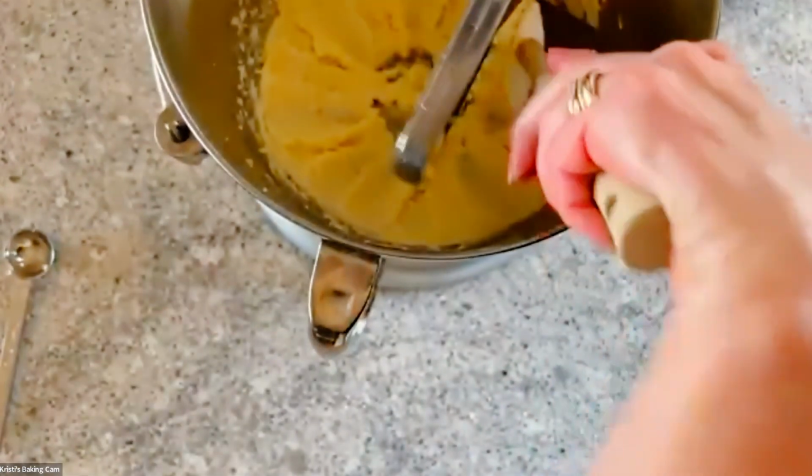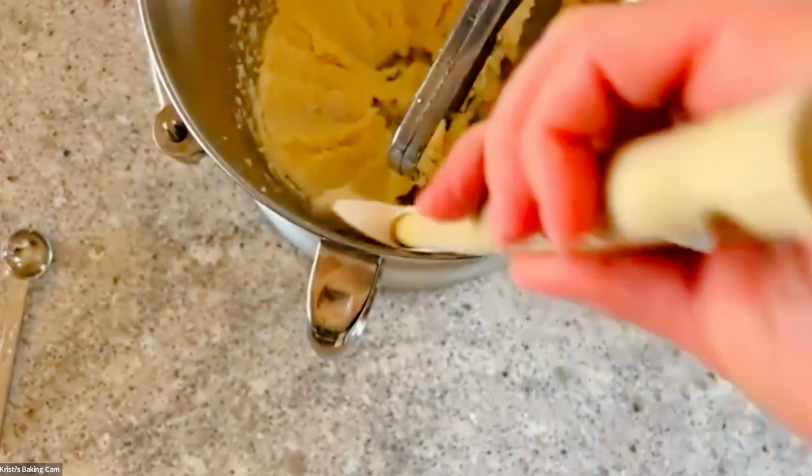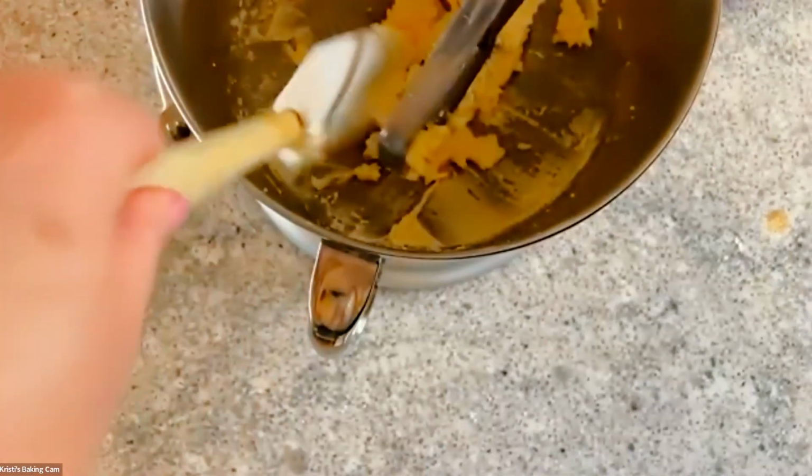I'm going to do one more. Kristi, while you're scraping, Sue is asking, what is the addition to neutralize the regular cocoa versus the Dutch? And how much of it would you recommend adding?